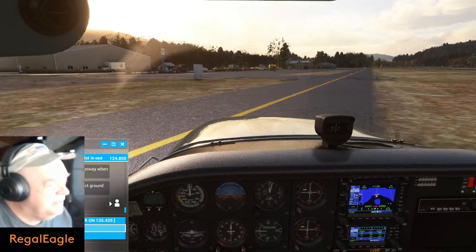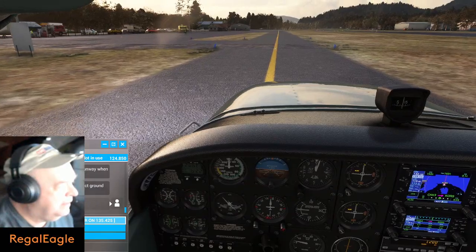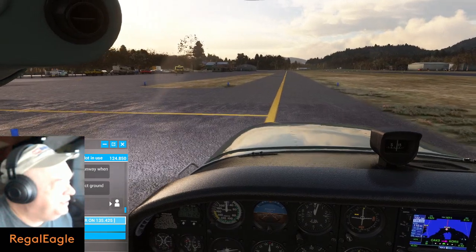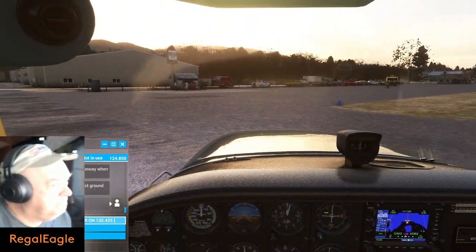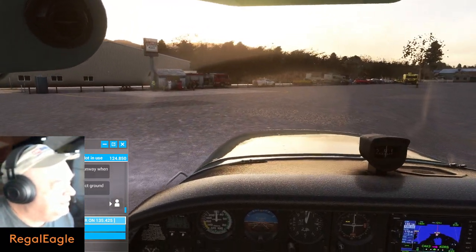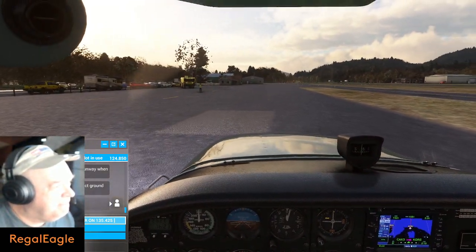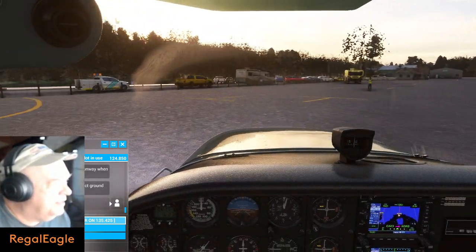I see there's a marshaller over here. Let's see if I can line up on this marshaller. There's the avgas pumps. Somebody is moving around to stay warm. Oh, I see what he wants me to do. He wants me to pull over here.